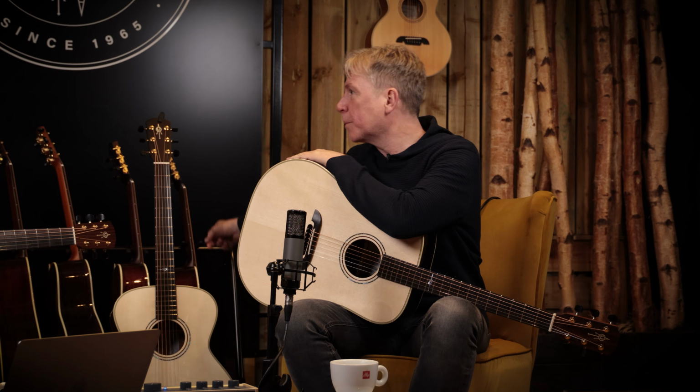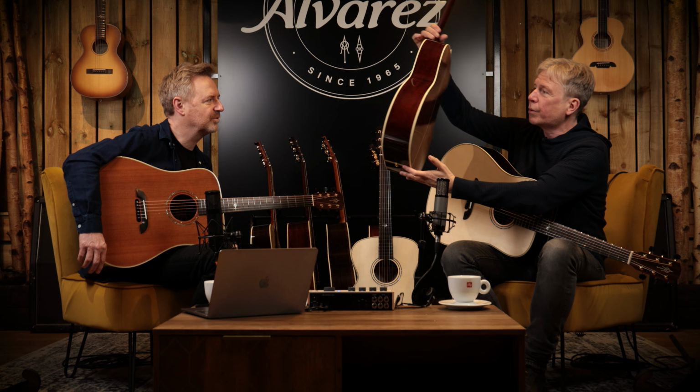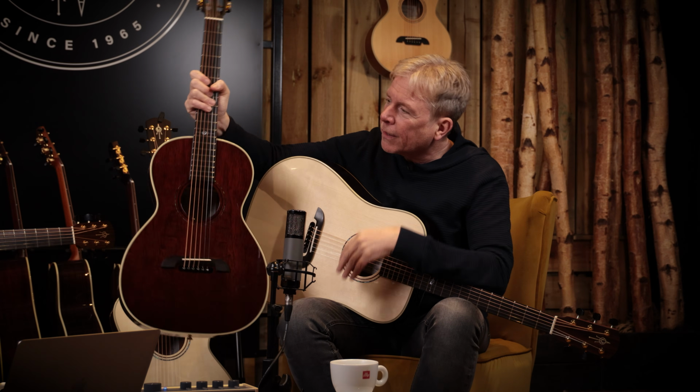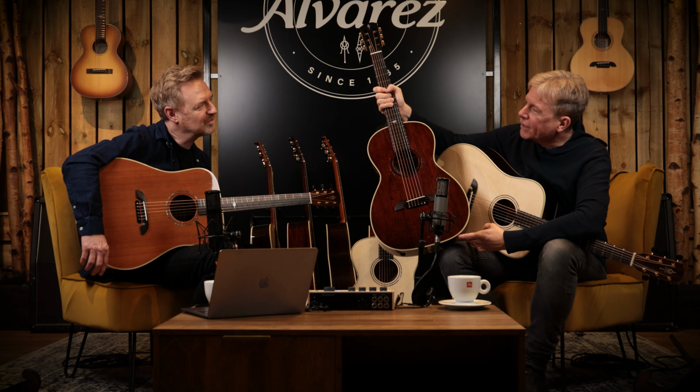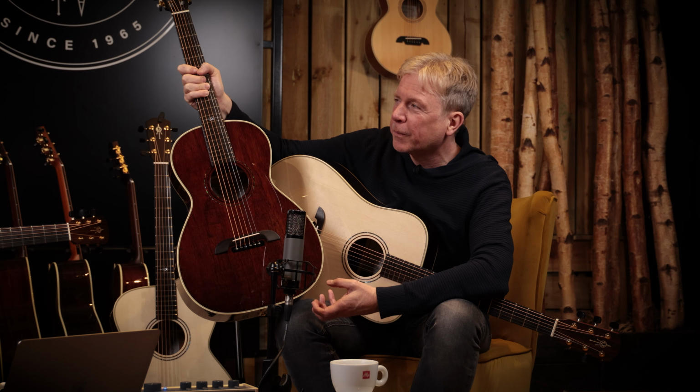Are we allowed to show this little one? Yeah, definitely. I think we should. This is so pretty. And that is a PYM 66, which is all vintage Honduran mahogany. This guitar sounds exactly how it looks. It's incredibly warm. It's got that parlor thing going on, a little bit open still.